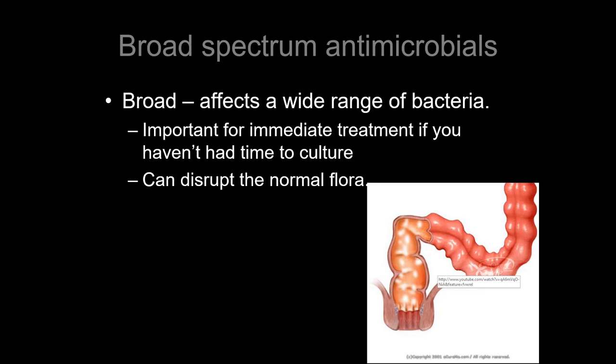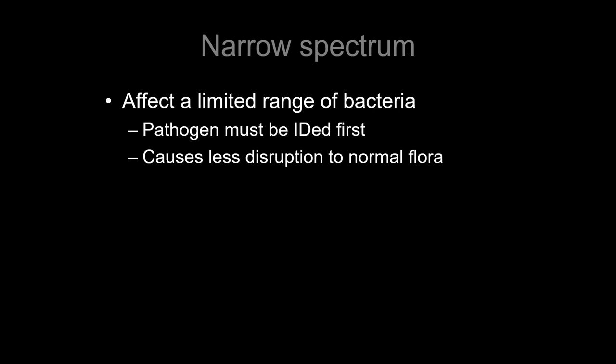Narrow spectrum is more picky. It will only kill some species of bacteria. So if you have identified the causative agent, you can use a specific antibiotic that will kill that one and just a couple of other species, but leave most of your normal flora alone so that you're less likely to have some of those side effects.